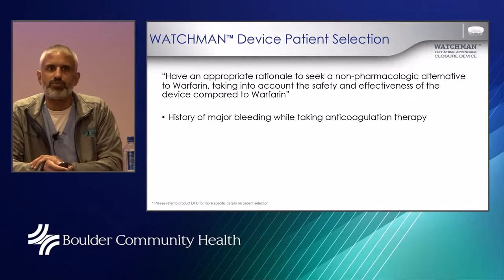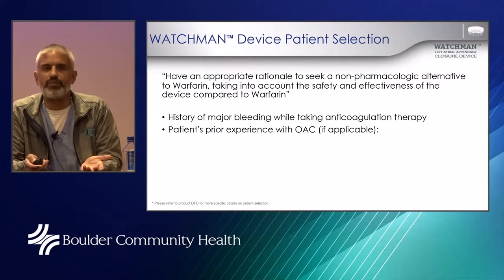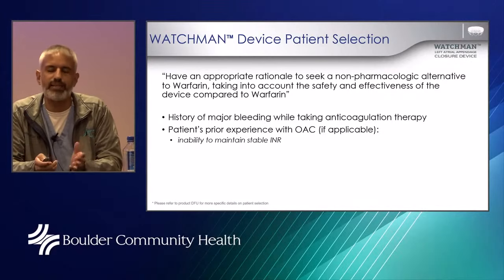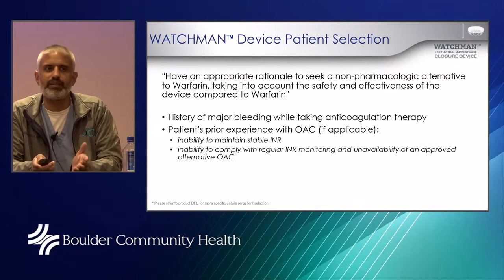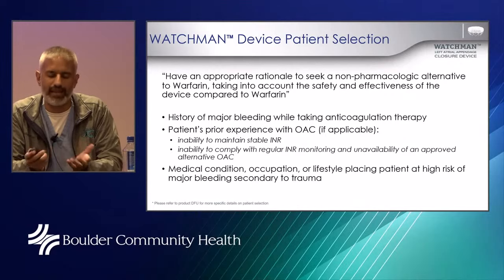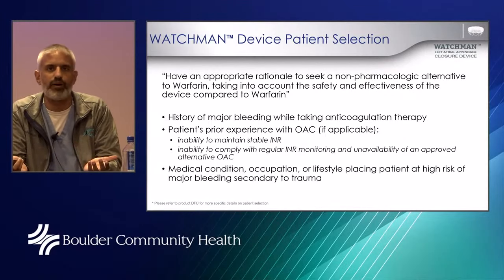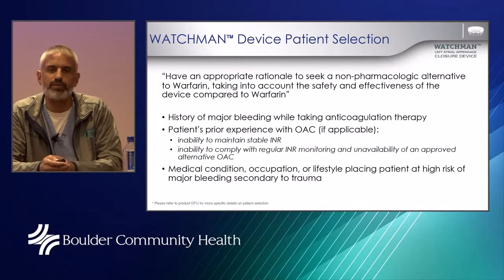You need a history of major bleeding while taking anticoagulation therapy, or at least some bleeding, experience with other medications like the Eliquis or Xarelto, and if you can't maintain a stable blood count on a Coumadin, that would be an indication as well, or an inability to comply with getting your blood checked. Any medical condition, occupation, or lifestyle placing you at high risk of major bleeding secondary to trauma. So again, if you're a farmer working in the fields with heavy equipment and you have no, you know, ability to get to medical care and there's a risk of heavy bleeding out there, obviously the WATCHMAN makes more sense.